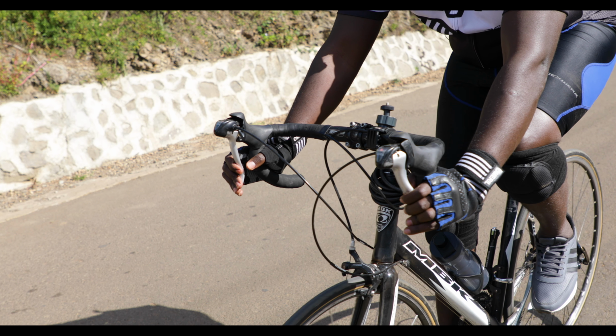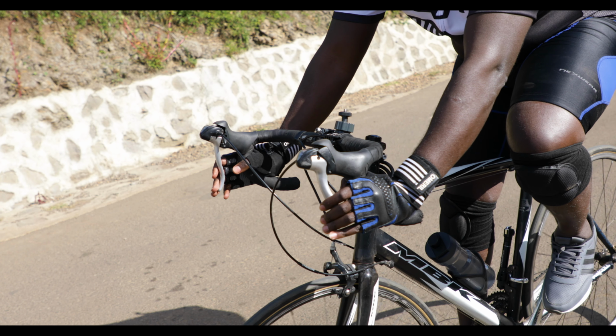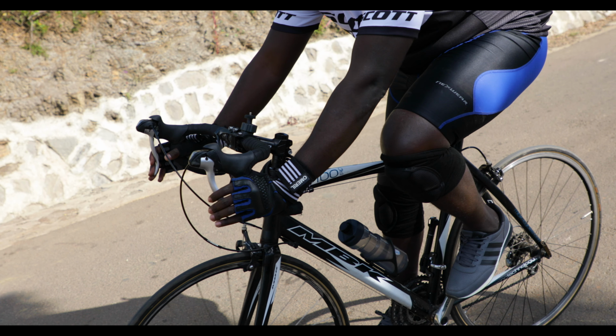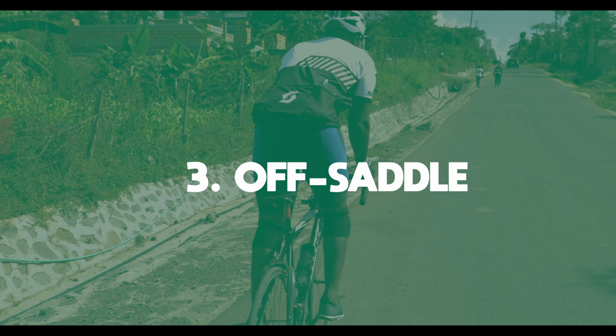A more advanced way that other cyclists do is to evenly press on both, but gradually, up until a point where the bike safely stops. So that's what we mean when we talk about brakes. So braking is very important.